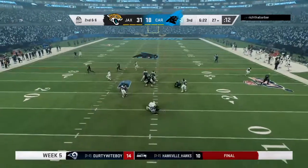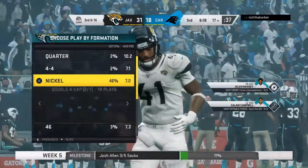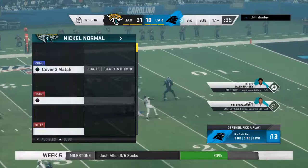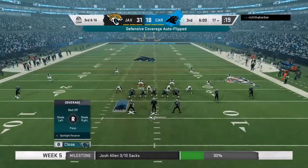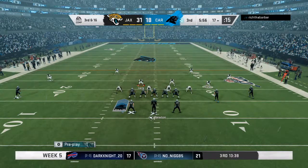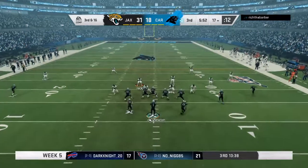We'll see if that's Jaguar pressure and a Jaguar sack. Josh Allen, credit him with a sack as he buries him for a loss of 10. Now, that was just absolute perfect man coverage. Nowhere for them to go with the football. Led to a sack. And that's really difficult to do in today's NFL with all these gazelles running around that you're trying to cover in the secondary.